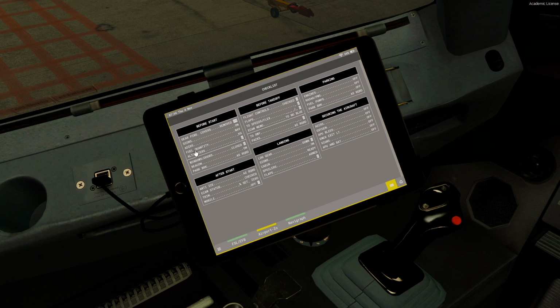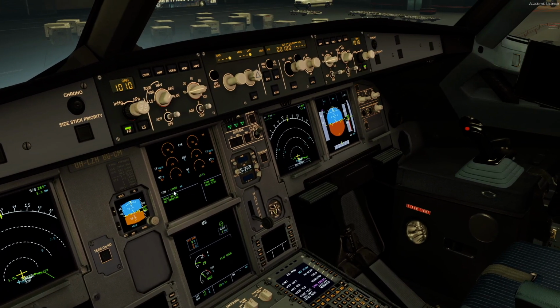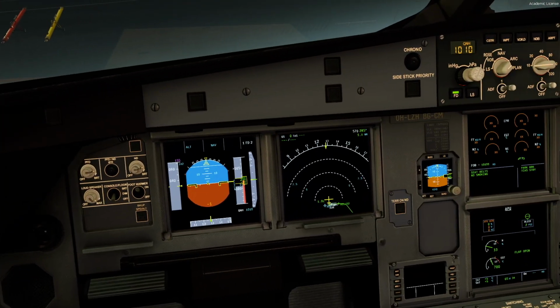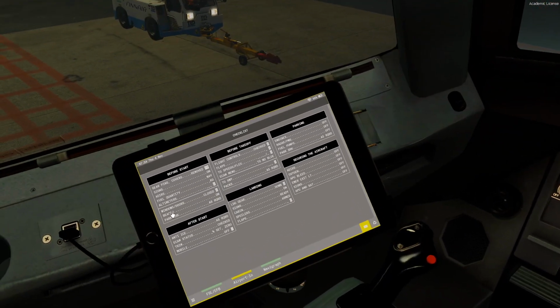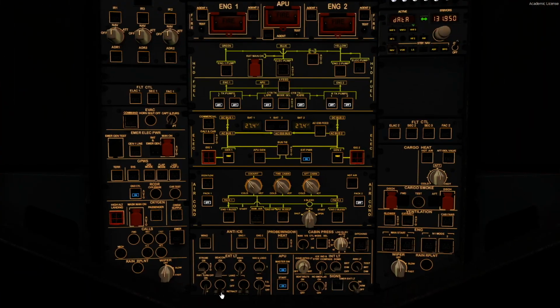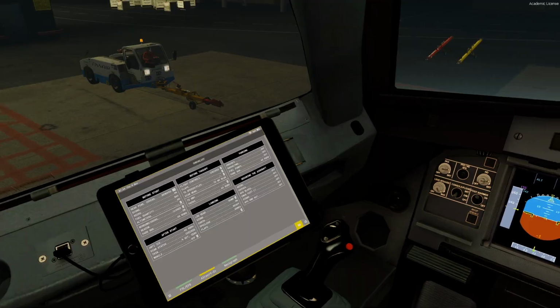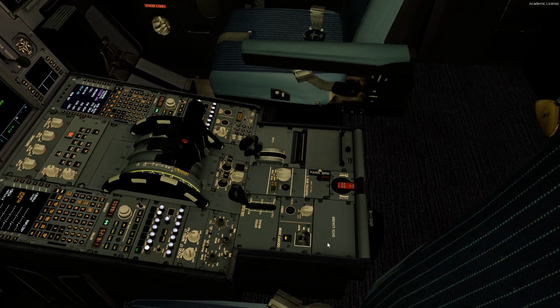Signs are on and auto. ADIRS are on nav. Fuel quantity, we should have 10.1. That's in there. Perfect. Altimeters 1010. Windows and doors are closed. Beacons are coming on. And parking brake is set. Perfect.